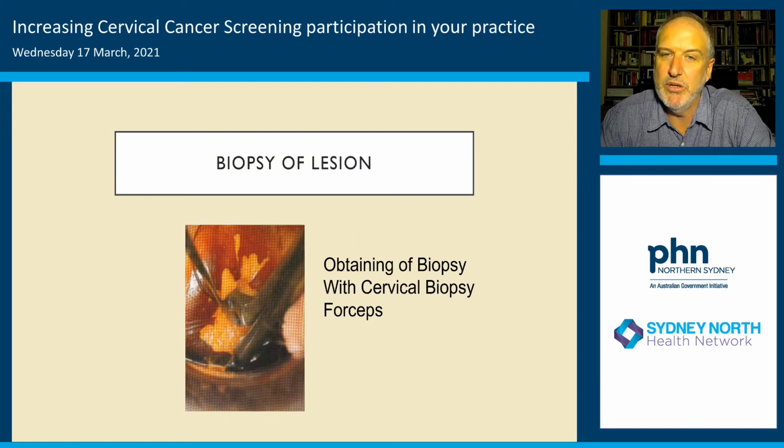And the biopsy we do with basically a mini tisular forceps. Look, if you've got good forceps and they're nice and sharp and you know what you're doing, it rarely hurts. It rarely hurts. I'm not saying never hurts, it sometimes does, but it rarely hurts.